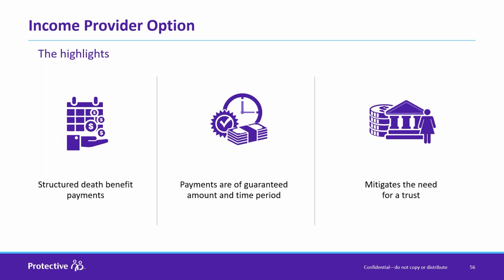If you're trying to do a poor man's trust, and you've got situations where somebody thought they were select preferred, the best class out there, and we find out that they're instead standard or table rated, choosing the income provider option rider allows you to stretch the death benefit out in installments, and in turn, it also lowers the premium for the customer.